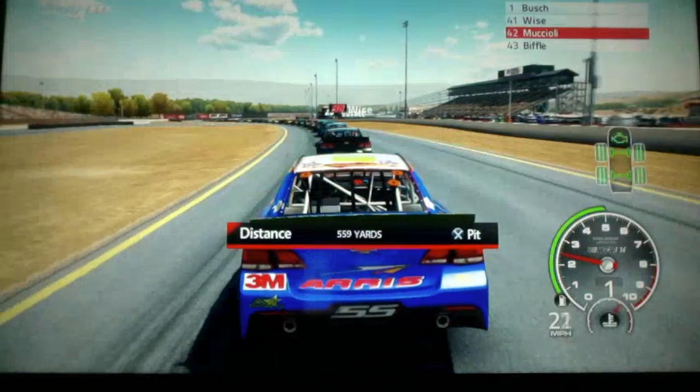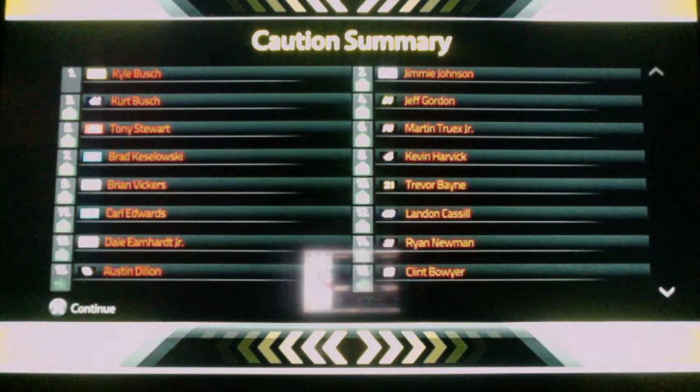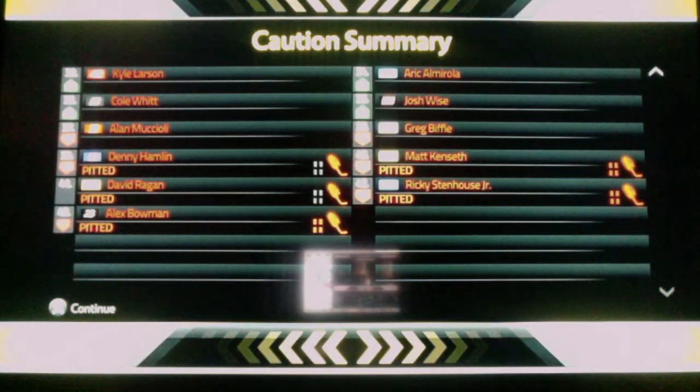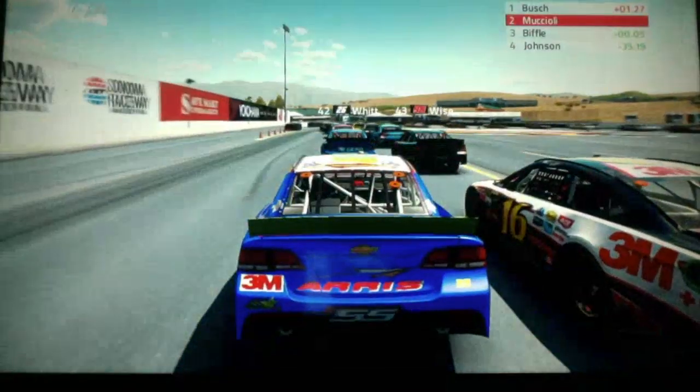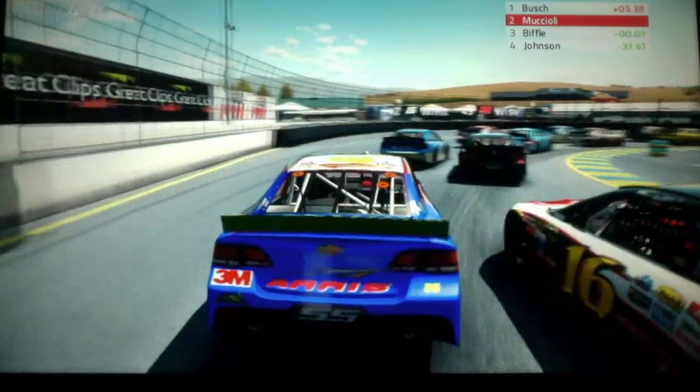I'm gonna stay out, way too early to pit. All right, Kyle Busch, Jimmy Johnson, row 1, row 2, Kurt Busch, Jeff Gordon, row 3, Tony Stewart, Martin Truex Jr., row 4, Brad Keselowski and Kevin Harvick, rounding out the top 10 in row 5, Brian Vickers and Trevor Bayne. Gained a couple spots, so I'm going to be 37th for this restart. If I didn't spin out, I would have been 2nd. That's cool, I guess.